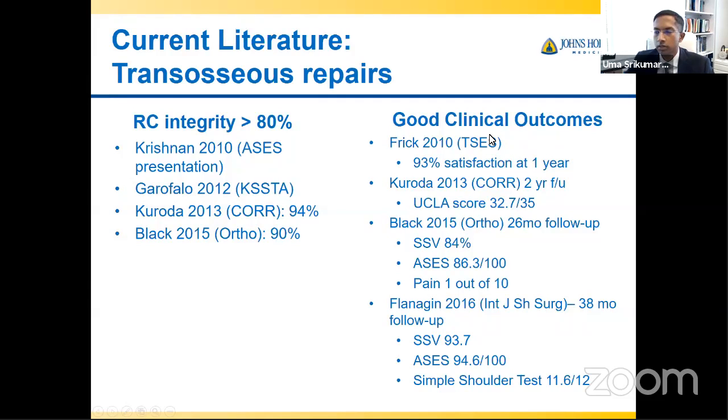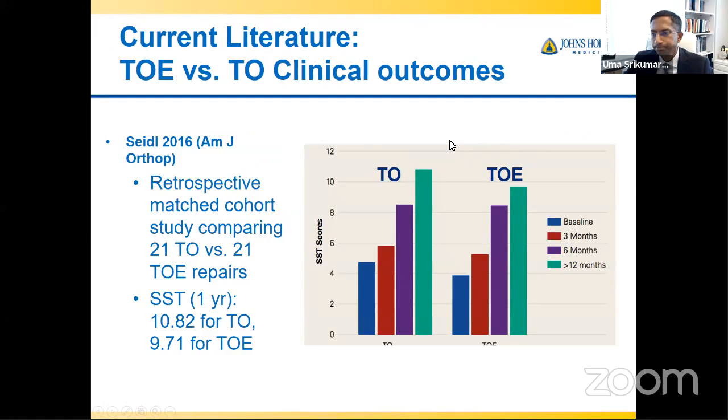These unfortunately are all isolated case series without a control group, and were the initial reports. So starting to have a good wave of optimism for this type of technology.